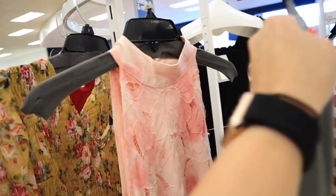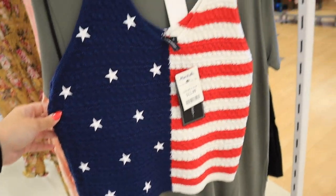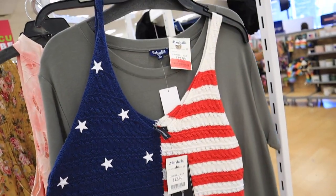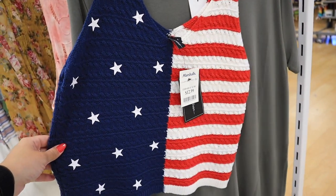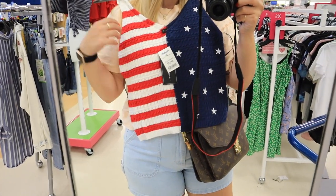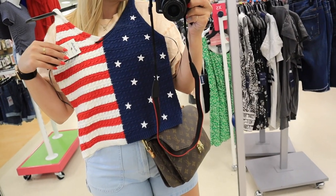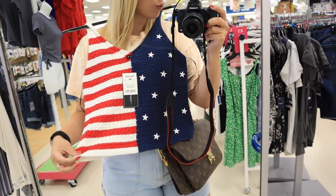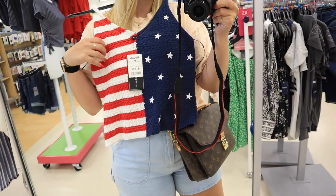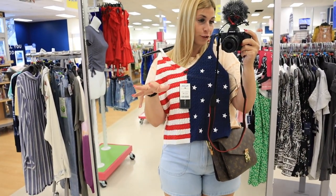You can find some really cute clothing items here. Is that not so adorable for the 4th of July? It's only $12.99. Oh my God, with jean shorts, how cute would that be? I'm seriously obsessed with this. It's like a sweater shirt, a little tank top, and I just love the little stars on it. I'm definitely buying this, and it is only $12.99. This is perfect for the 4th of July, obviously, but would be really cute for the whole summer, and I have the perfect headband that would match this.